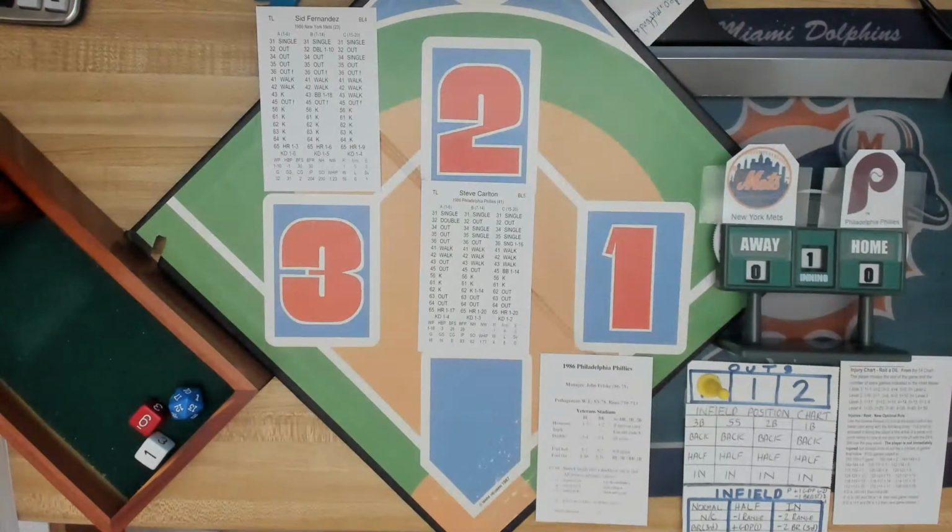So let's see what we got here. This is the Mets and the Phillies, the game played on April 12th. The Phillies originally won this game 9-8 in 14 innings. It went extras. So let's see what we got here.